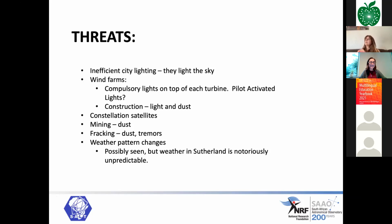And as a result of the energy crisis and trying to find clean sources of energy, of which we're obviously very much in favor, there is the construction of wind farms near Sutherland, which is an excellent site because it's quite windy around that area. It poses a problem, temporary in some cases. The construction lights are temporary. The dust that they're raising into the atmosphere is also temporary while the construction lasts. But the compulsory lights on top of each turbine are more of a problem for us.